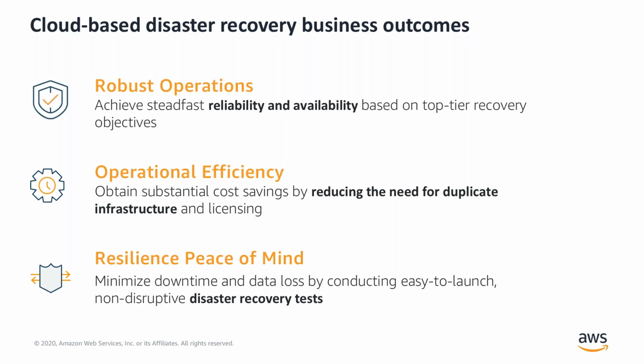Until that point, you're primarily paying for low-cost storage and not paying for expensive compute, not paying for networking, not paying for software licenses like the target operating systems or the target applications or databases, and it makes a very operationally efficient disaster recovery solution.